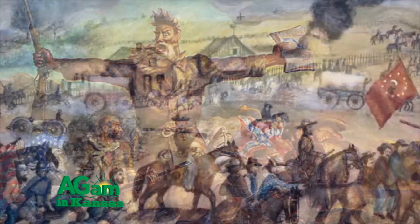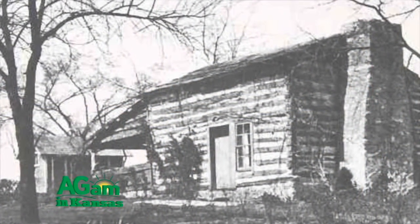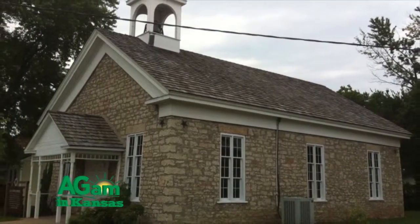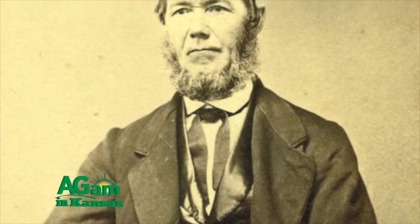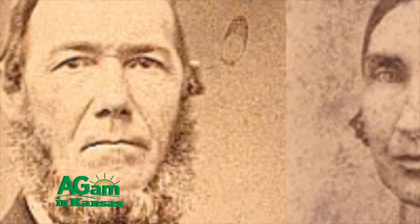During the troubled times of Bleeding Kansas, Osawatomie was attacked and burned by pro-slavery forces in 1856, but the Adair cabin, located some distance northwest of the town, survived. The Congregational Meeting House, built by Adair, was dedicated in 1861 and still stands as well. The Civil War, when it came in 1861, separated the Adairs. Samuel served at Fort Leavenworth as military chaplain. Florella died in 1865. Following her death, Samuel returned to his church and cabin in Osawatomie.